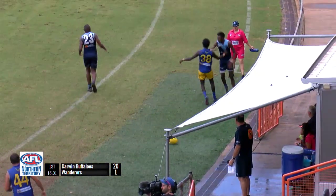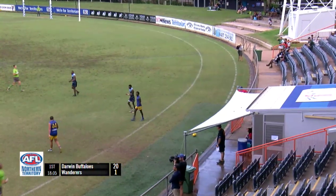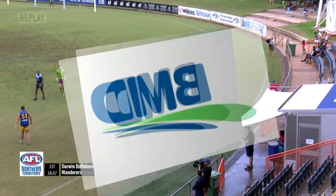He's come out of retirement, out of the old man's home. I saw him last week. He was on one foot. I can't believe he's actually playing this week. But anyway, he's doing it. He's still pretty handy, isn't he?